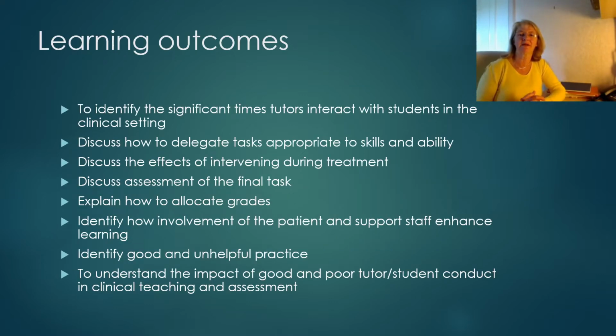So these are the learning outcomes, and just before I go on, bear with me because every now and again I need to look down in order to be able to read the script off the slide. So if you feel as if I'm not looking at you or I'm looking down or away, it's just because I'm doing that.